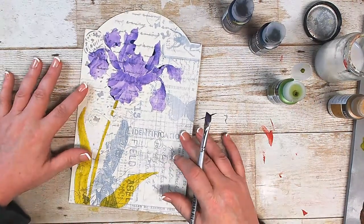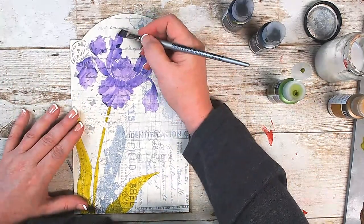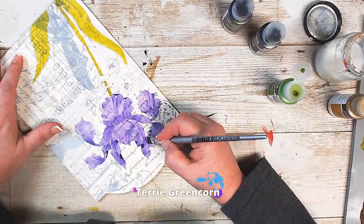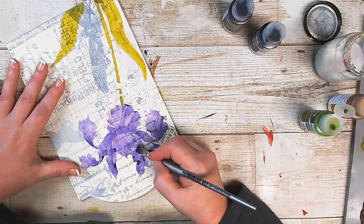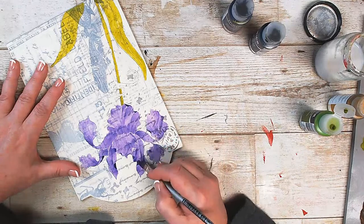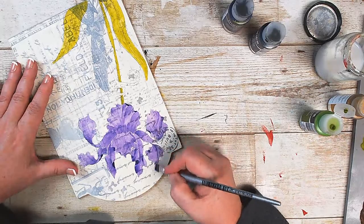And I like how that looks. So I think I'm happy with where I am right now. I want to deepen a couple of shadows here, so I'm going to put a little bit more. Notice that this is not a super smooth or super accurate float. It doesn't need to be. I'm not even really floating it.